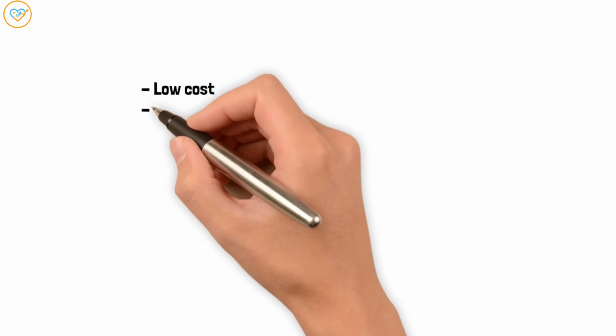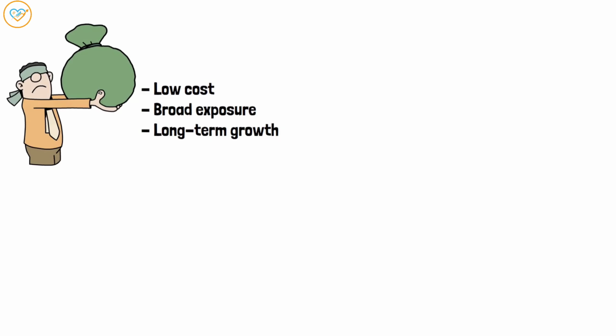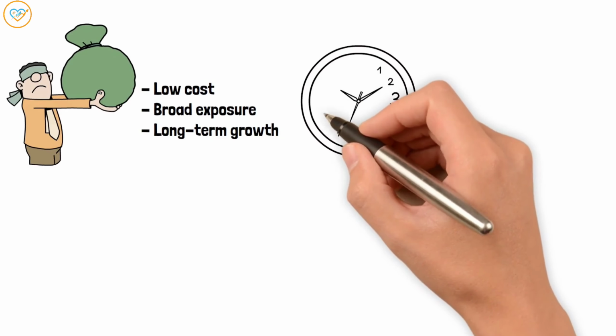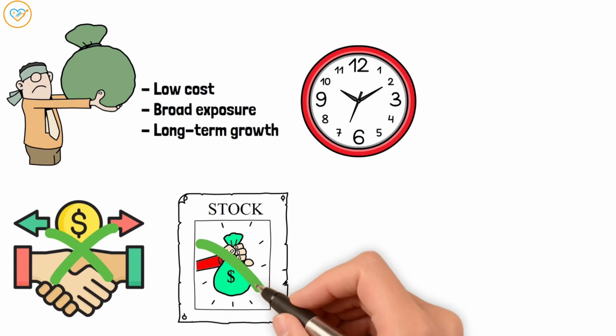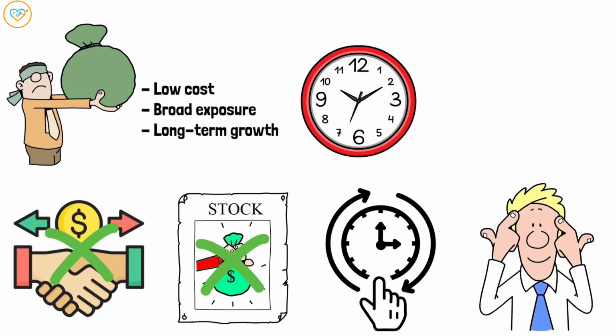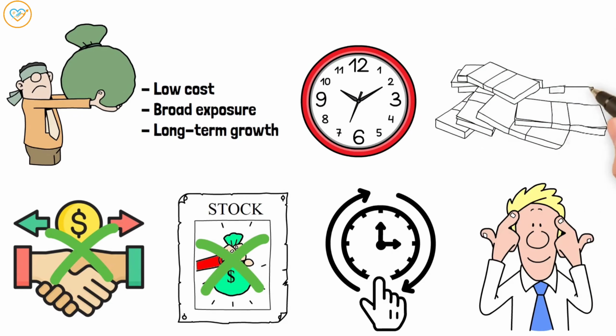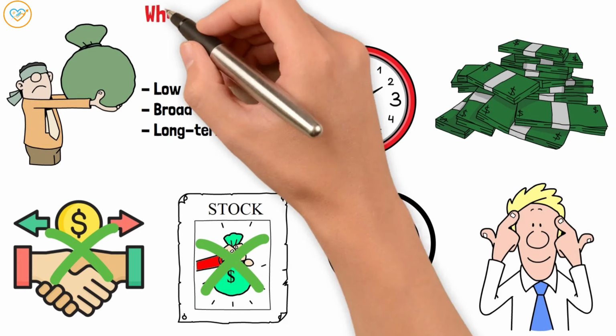Low cost, broad exposure, long-term growth. If you stay invested and stay patient, time does the heavy lifting. No flashy trades, no stock picking. Just consistency. And remember, sometimes the boring path is the one that builds real wealth. Now, which fund would you go heavier on?